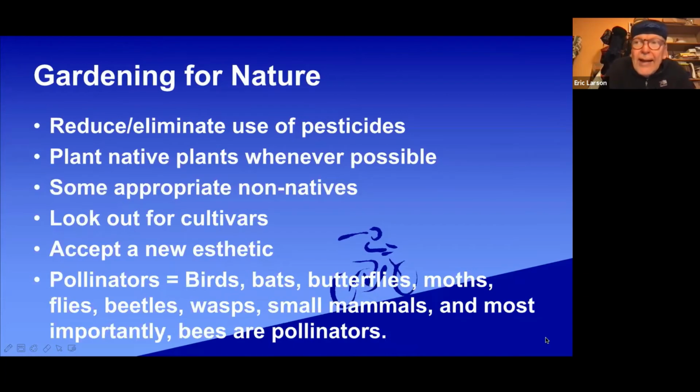There is a sunflower. I can't remember the varietal name, but it's a dwarf sunflower. It does not have any pollen at all. It just flowers and produces seed. There's no pollen involved at all.